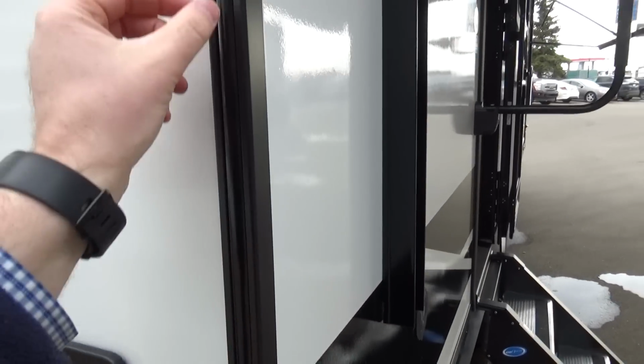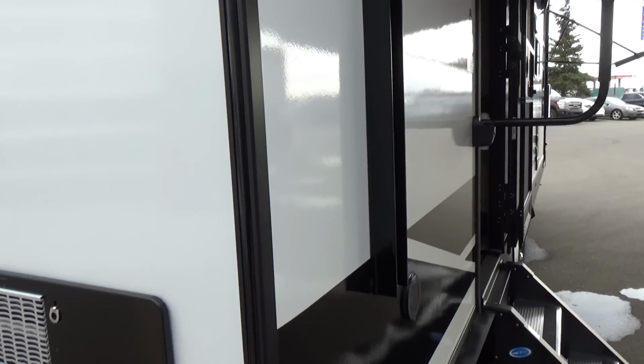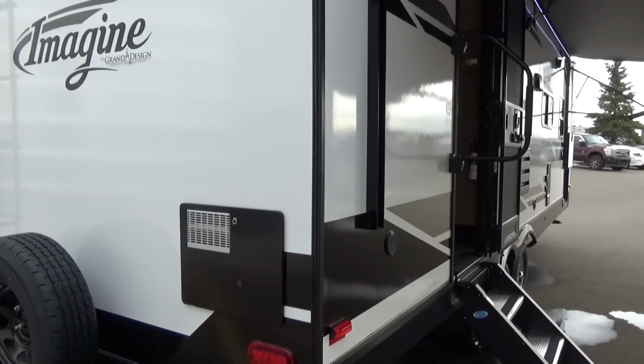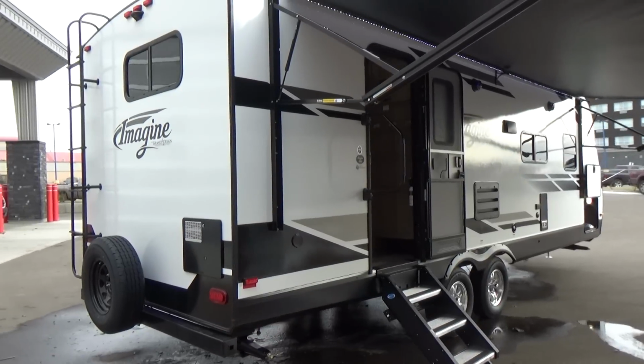Whereas butyl putty, it goes on the back side, on this side here, leaving that corner opening. So if moisture gets in there, that's where you start to get delamination issues. So Grand Design is really going the extra step with the seal on their trailers.